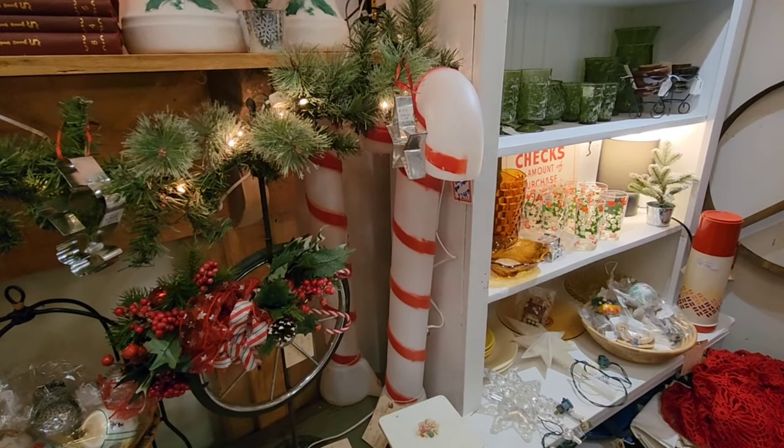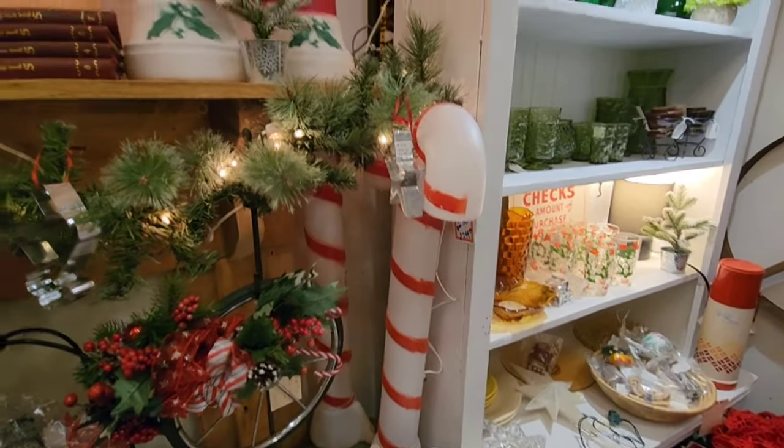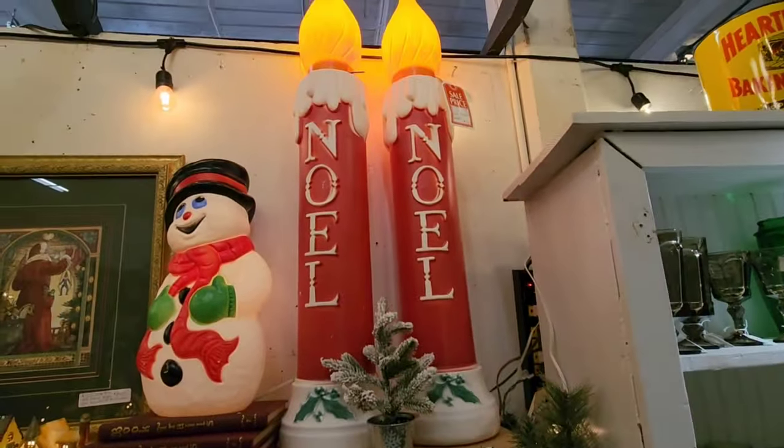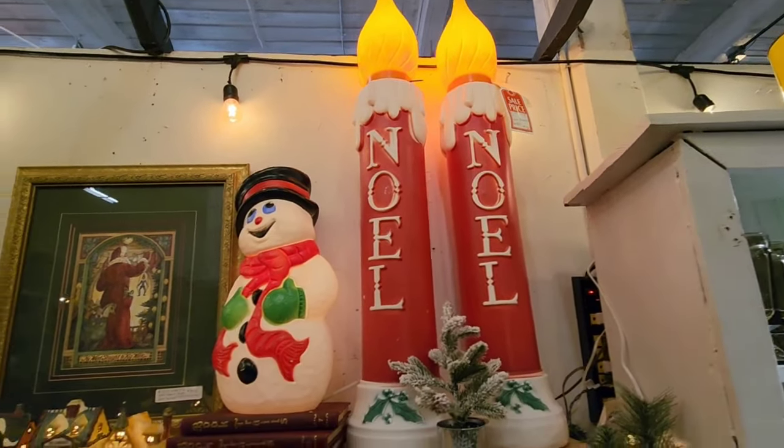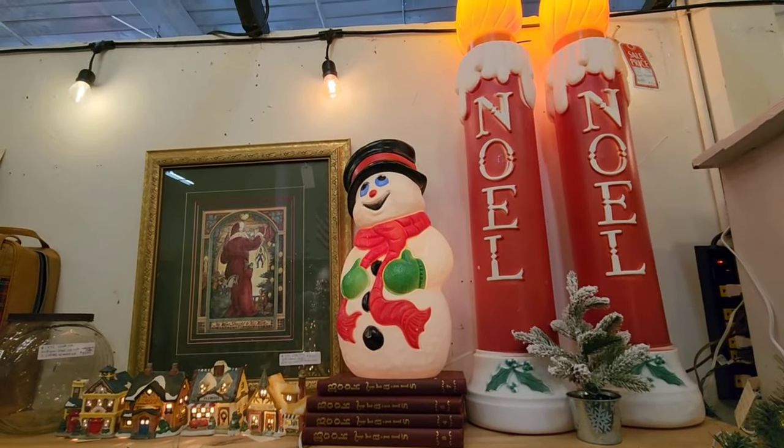And this booth has all kinds of blow molds. I just showed you the Mary and Joseph and baby Jesus, but he's also got the candy canes here. And then over here, you got more of the Noel candles again. For the set it's 130. And you got a snowman right here. I'm guessing that's Frosty because he's got the magic hat on.